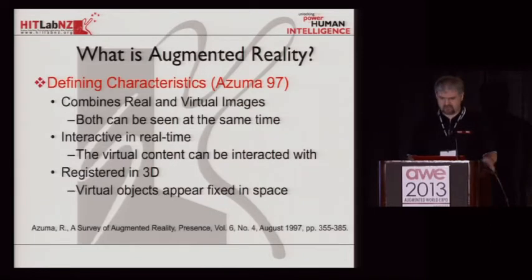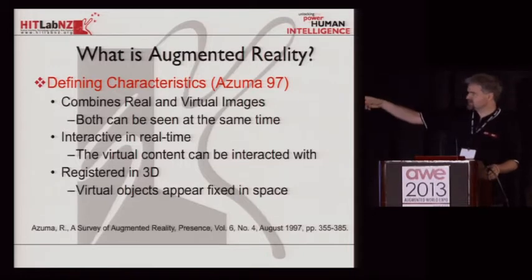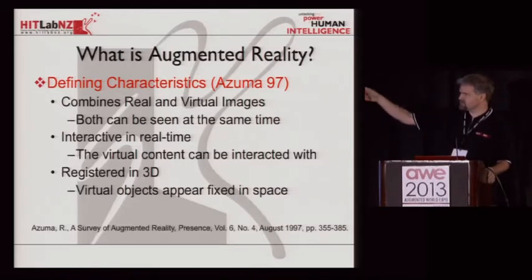So first of all, let's talk a little bit about knowing the technology. Most of you know this basic definition of augmented reality from Ron Azuma that combines three key things: combining real and virtual images, it's interactive in real time, and it's registered in 3D.